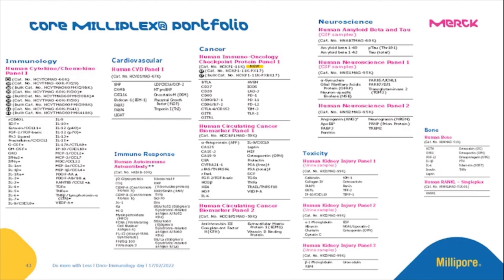So these biomarkers are put together, they will not cross-react, and they will have the same dilution factors. So there will not be a need to worry about different dilution factors or whatever. You'll just mix everything, put it in with your sample, and then you're ready to go.